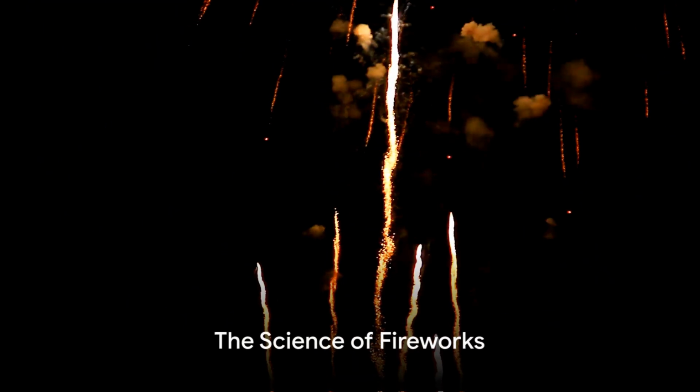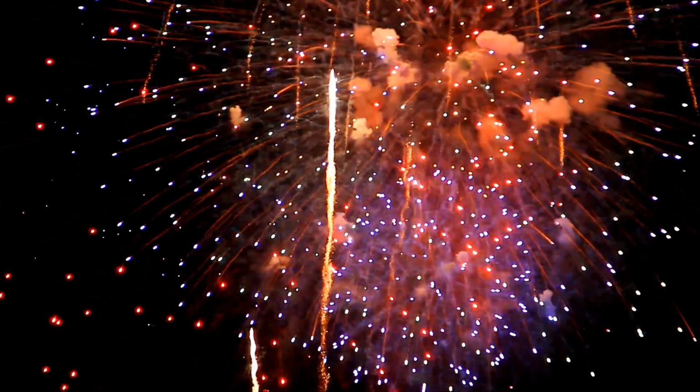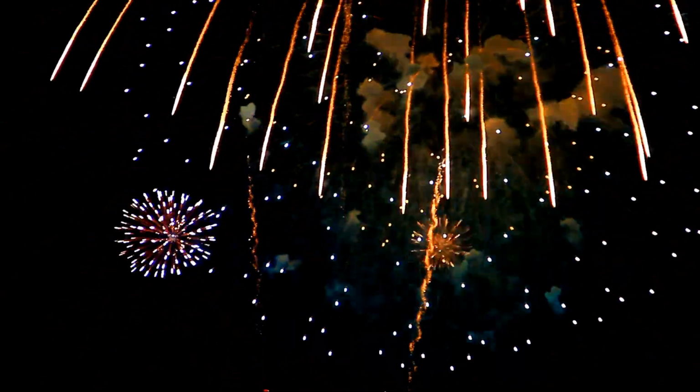The beauty of fireworks isn't just magic, it's pure science. Picture this, a dark sky illuminated by an explosion of vibrant colors and fascinating shapes. It's not a random spectacle, but a precise scientific phenomenon. Let's start with the basics. A firework is a type of pyrotechnic that uses exothermic chemical reactions to produce heat, light, sound, and gas.